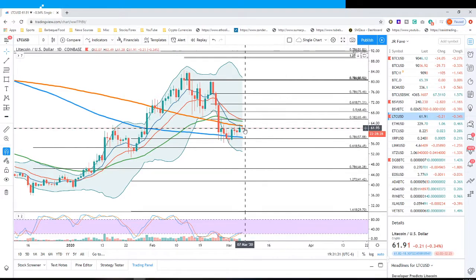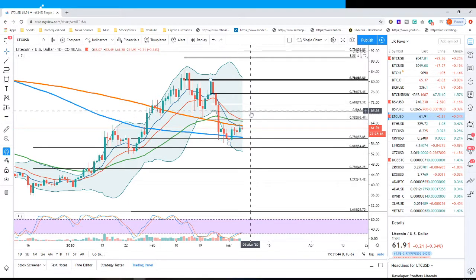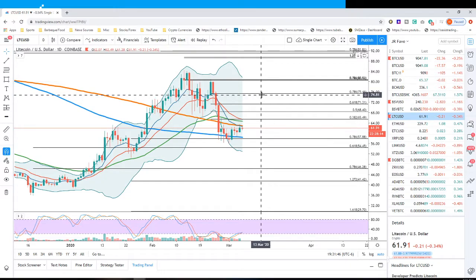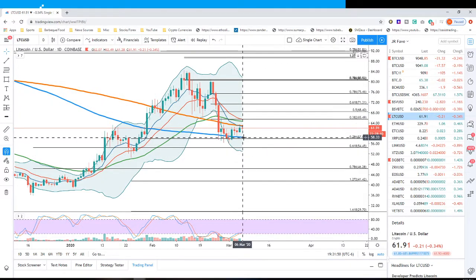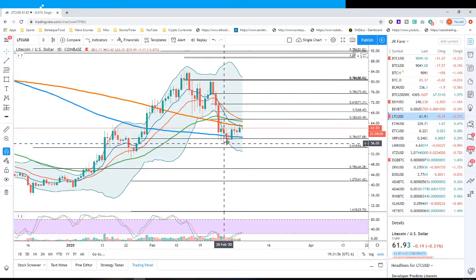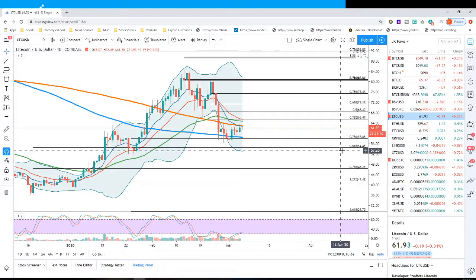Litecoin can't get past the 233-day moving average or the 10 EMA right here. Okay, so if it can break through this, potential move up to 65, and then you start taking out some other Fib retracements. The downside is that if it breaks, I'm going to call it right here, let's say around 58, I think it probably takes out these lows and goes lower. Okay, that's the risk on Litecoin.